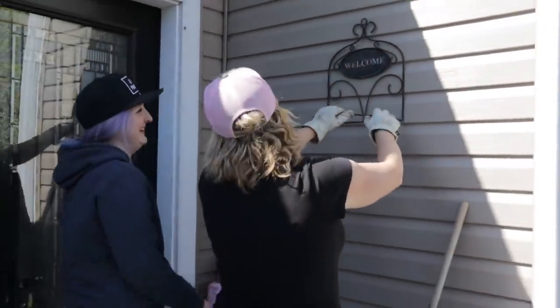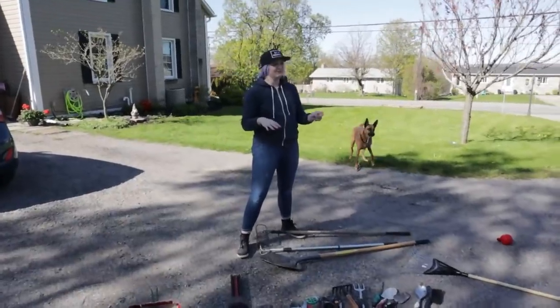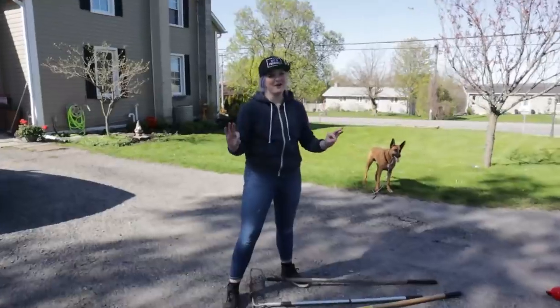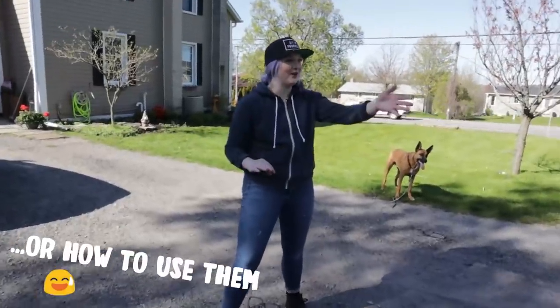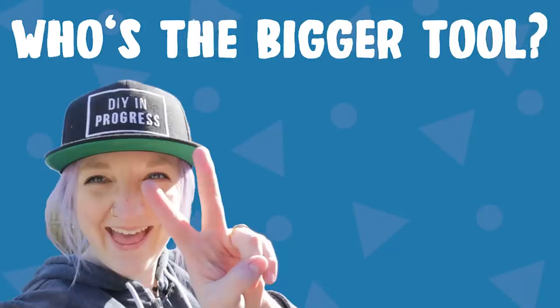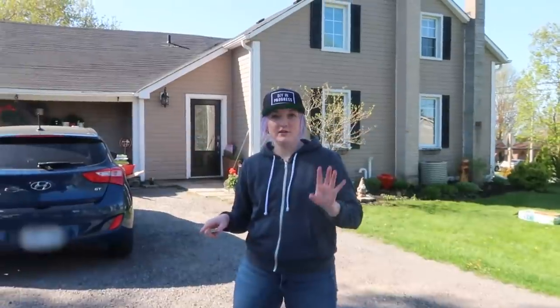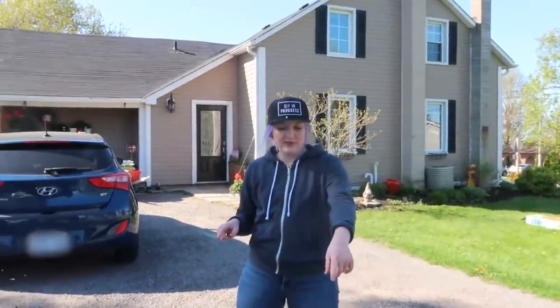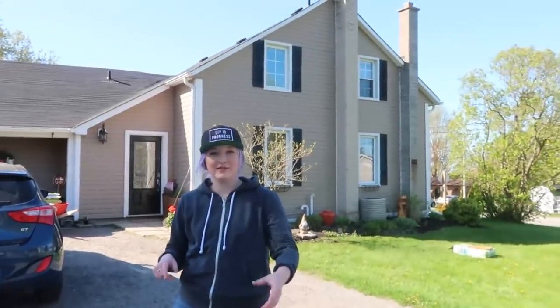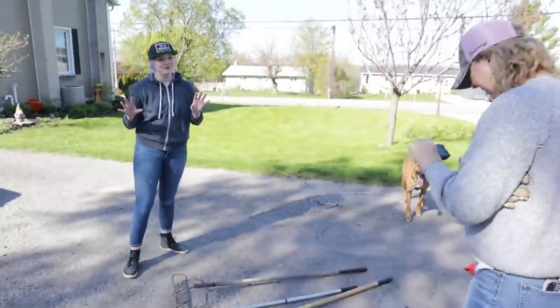Mom and I thought it would be kind of funny to play a little game because I realized yesterday I was using all these tools and I had no idea what they were called and she was talking about them and I'm like, what do you mean? So we decided to play, who's the bigger tool, me or the tools? So Mom, you're gonna hold up a tool and then I'm going to tell you what the name of that tool is. Okay, I feel confident. I feel like maybe I know enough.